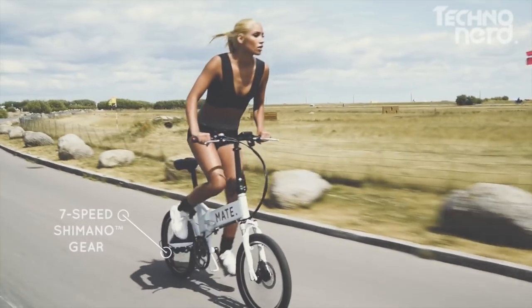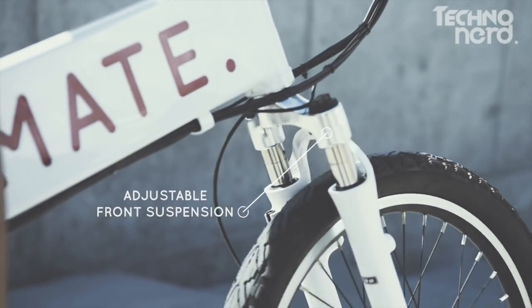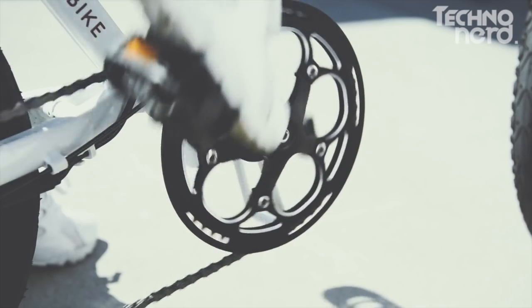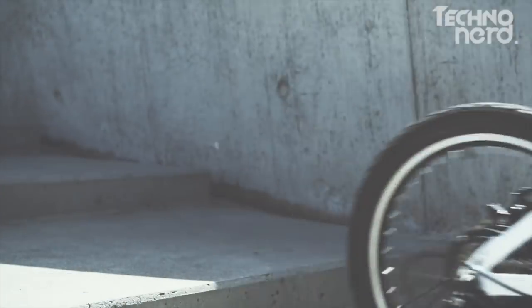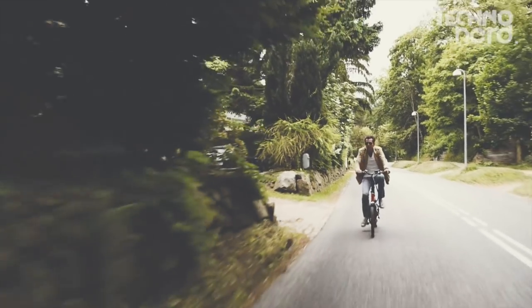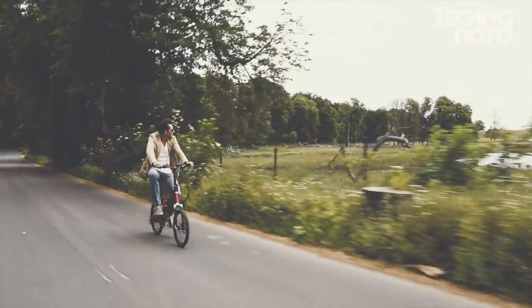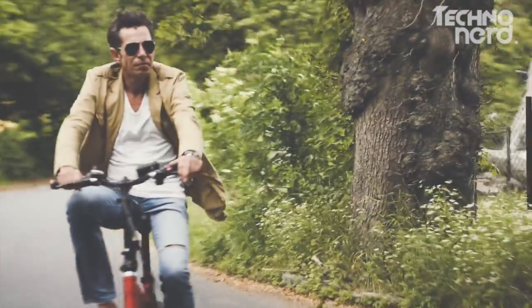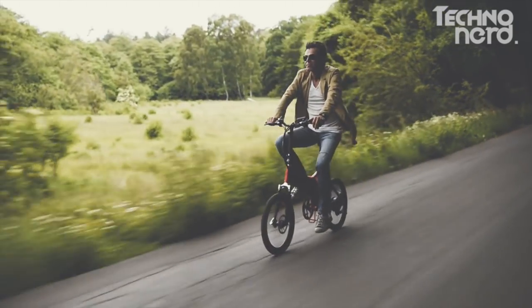Mate comes with smart disc brakes for quick and effective stopping power. We also added front and back suspension, so you don't have to worry about obstacles along your way. It's built durable, so give it your best shot. It is always a fun and easy experience for all ages and riding styles, for adventure or leisure. You can use the pedal assist or you can go full electric. Just sit back, relax, and enjoy the scenery at 20 miles per hour.